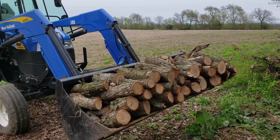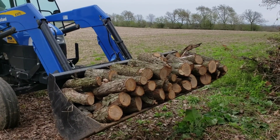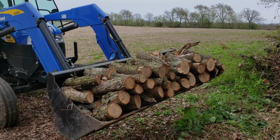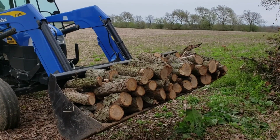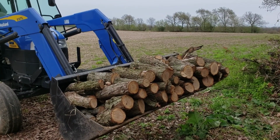There's one bucket of firewood for the fire pit. I go take that home and dump it, and I'll be back. And I got another load or a load and a half, maybe two more. Wasn't really expecting to get any firewood today. I was just going to cut it and get it off the field, but once I get started, it's hard to stop. So I'll be back here when I get going again.